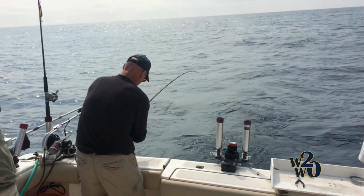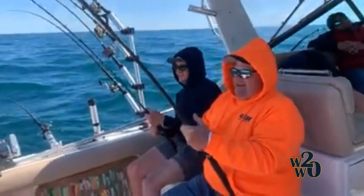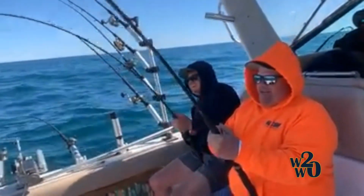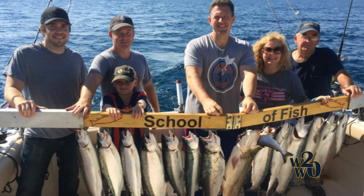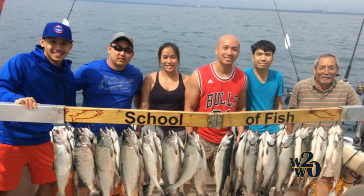Many of the skills used when teaching in the classroom can be translated when teaching fishing on the charter boat. I think that it helps because dealing with students, you're explaining everything all the time. You're showing, you're doing things, so that they can do them the way you do them. And on the boat, it's constantly teaching people.